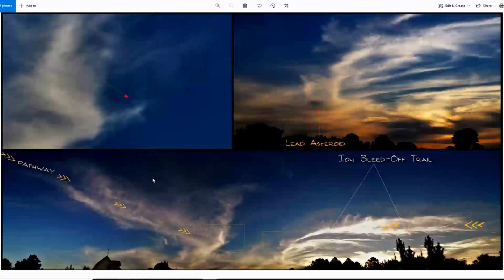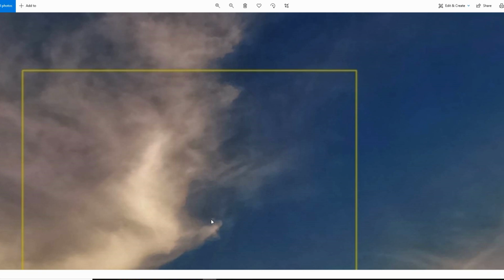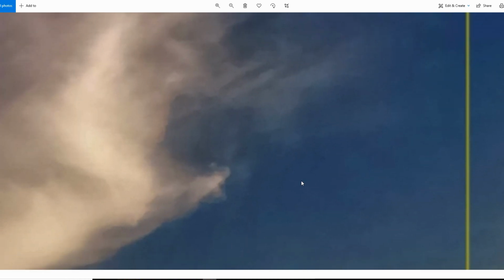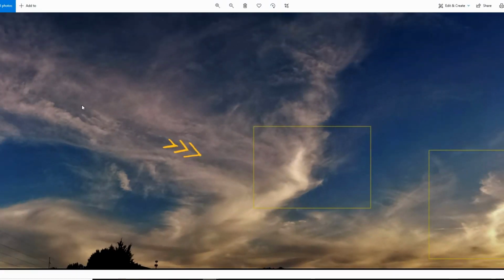Then here's another one. This is the ramp that I always talk about, the magnetic field lines that guide them down. See how they spiral? It's a long spiral, but they spiral. This was one coming down this way, and you can actually see it right there at the very nose, a little dimple right there at the very front of this thing at the trail.